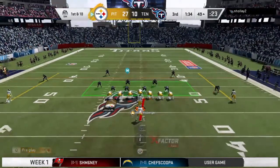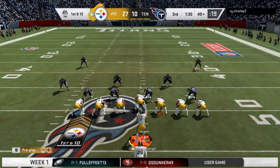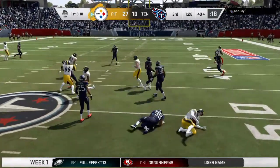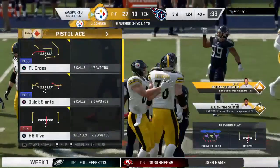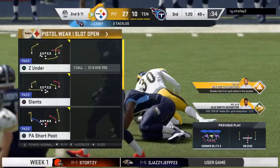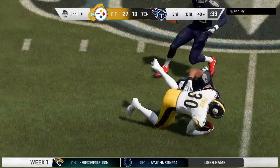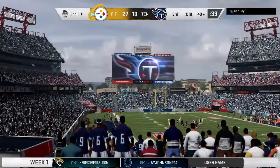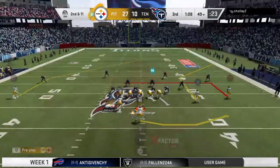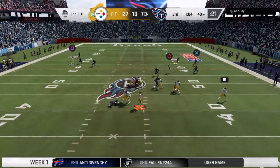Roethlisberger now 6 for 6 since coming back out of the locker room. It's 1st and 10. Now Conner. And this has been a familiar sight all afternoon as they stop him behind the line. That's going to go as a loss of a yard, and it'll be 2nd down. On 2nd and 11 now.